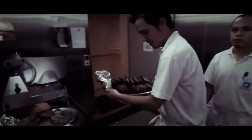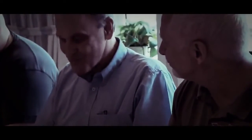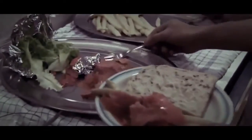Today, Jan and his crew are preparing a special meal. It's Saturday, the symbolic end of the work week, even though there's no such thing as a day off at sea. Working on a ship is a real full-time job. 8 weeks on, 8 weeks off. It's a part of the social welfare on board the ship to make such an event like this. People are looking forward to it, that's for sure.